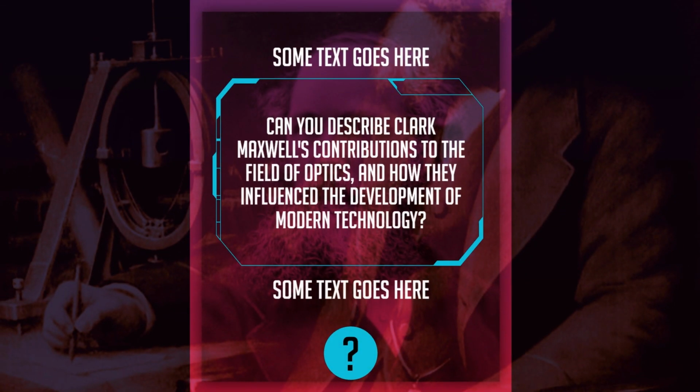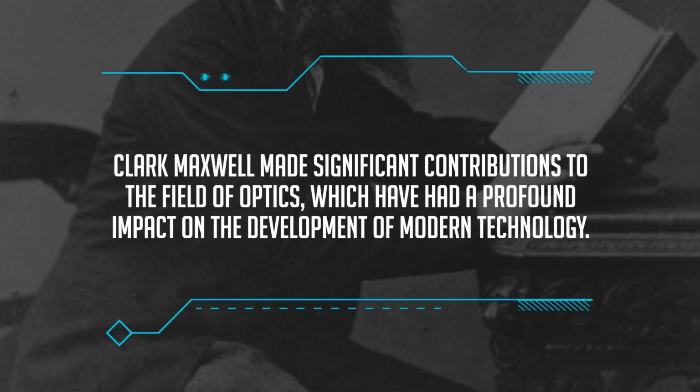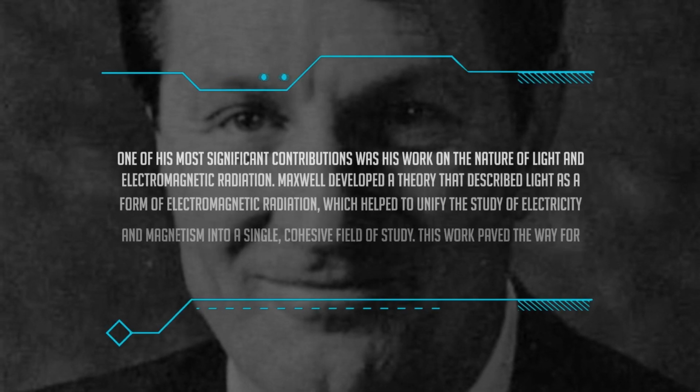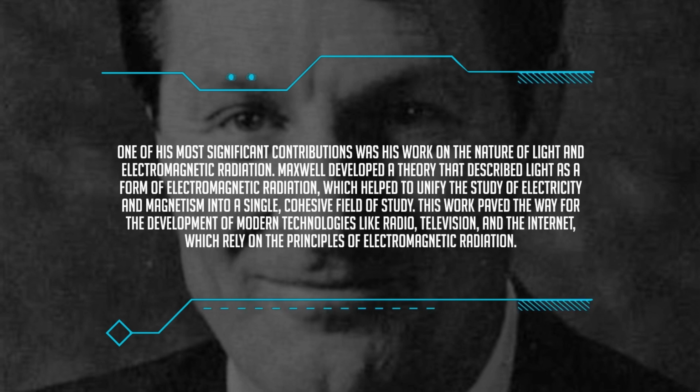Can you describe Clerk Maxwell's contributions to the field of optics, and how they influenced the development of modern technology? Clerk Maxwell made significant contributions to the field of optics, which have had a profound impact on the development of modern technology. One of his most significant contributions was his work on the nature of light and electromagnetic radiation.